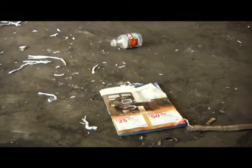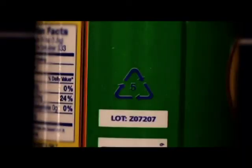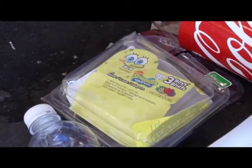The key when sorting plastics is to look at the number inside the recycling arrows on the bottom of the container. If the number is anything other than 1 or 2, it cannot be recycled in Ada. If the item is a piece of plastic other than a bottle or jug, regardless of its number, it cannot be recycled in Ada.